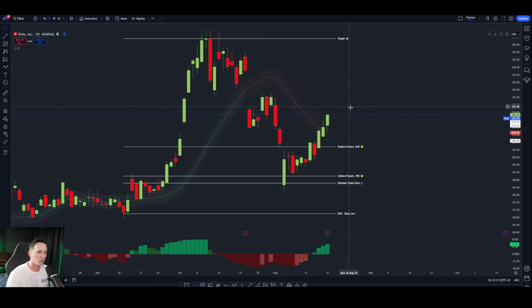Now, if this level does not get broken and we see a rejection going into this week, what we will be looking for is first a price bounce off of 224 and a pullback. From there, we're going to see if we start to make lower highs on the BX trender, such as we saw back here on the 11th of July. We started to make lower highs. That was the sign that money was getting pulled out. But as of now, as long as we're pushing up into that range, we should see this continued breakout.